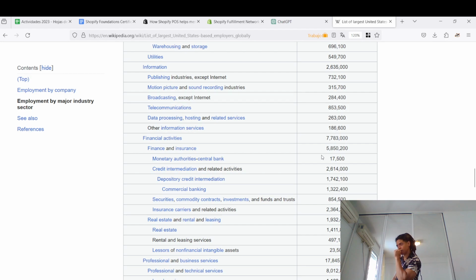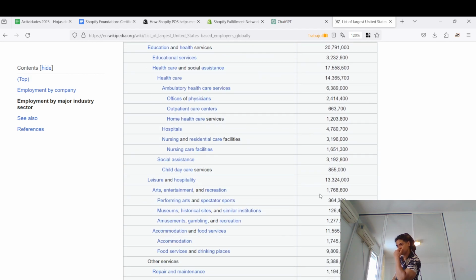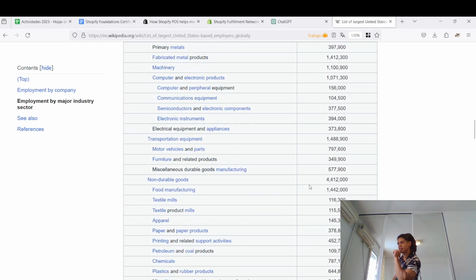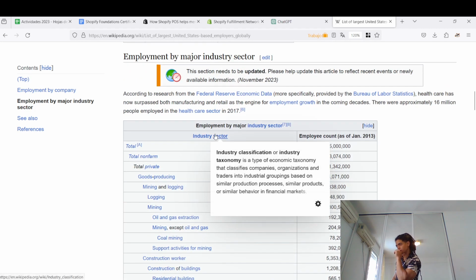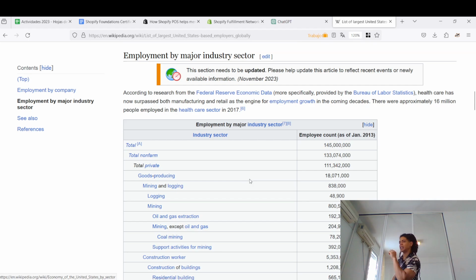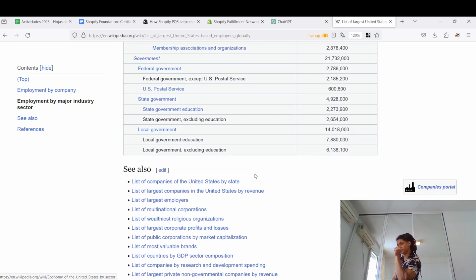Financial activities, credit intermediation and related activities. So industry sector, employment by major industry sectors. Exactly, industry. There's not anything related to service.